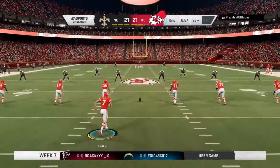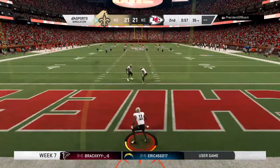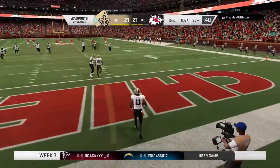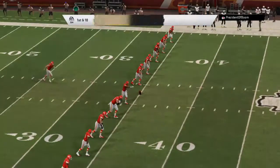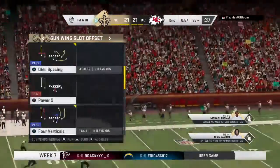A couple of teams locked into a good one here. 21 all the score as the kick's away. At their own 35-yard line.